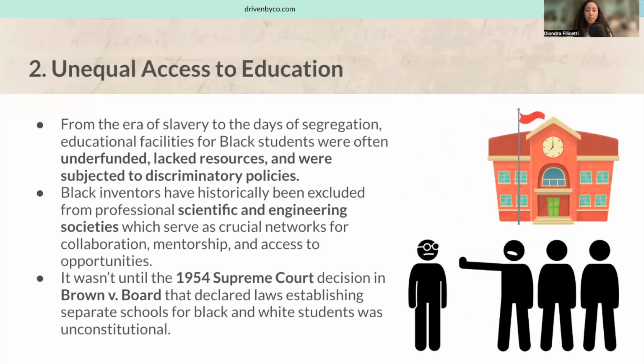Number two, unequal access to education. From the era of slavery to the days of segregation, educational facilities for Black students were often underfunded, lacked resources, and were subjected to discriminatory policies. Black inventors have historically been excluded from professional scientific and engineering societies, which serve as crucial networks for collaboration, mentorship, and access to opportunities. It wasn't until 1954, with the Supreme Court decision in Brown v. Board, that laws establishing separate schools for Black and white students were declared unconstitutional.